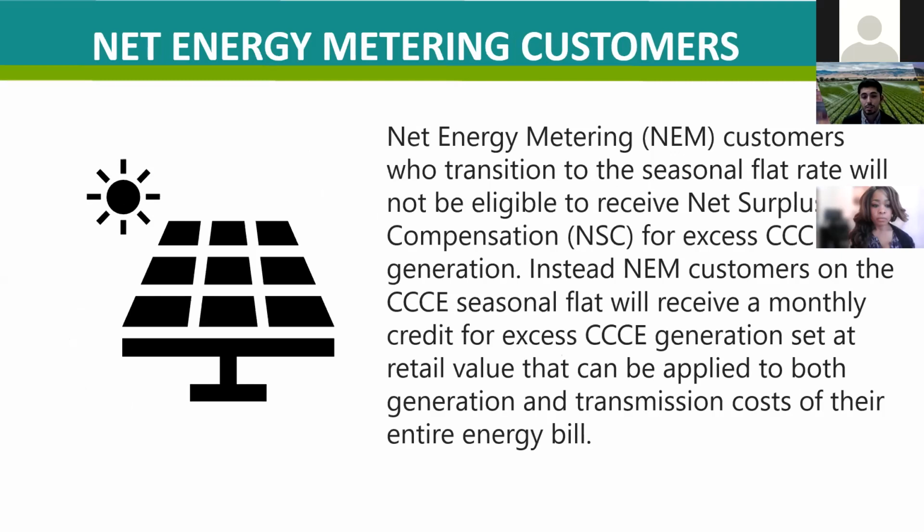Another exception are the net energy metering customers. Net energy metering customers who transition to the seasonal flat rate will not be eligible to receive net surplus compensation, or NSC, for excess CCCE generation. Instead, NEM customers on the CCCE seasonal flat rate will receive a monthly credit for excess generation set at retail value, which can be applied to both generation and transmission cost of their energy bill. However, if you choose the default rate, you are eligible to receive net surplus compensation, which is set at 4.7 cents per kilowatt hour. We highly encourage you to speak with an energy advisor to evaluate your options, or you can attend the October webinars where we can take more time to answer your NEM specific questions.